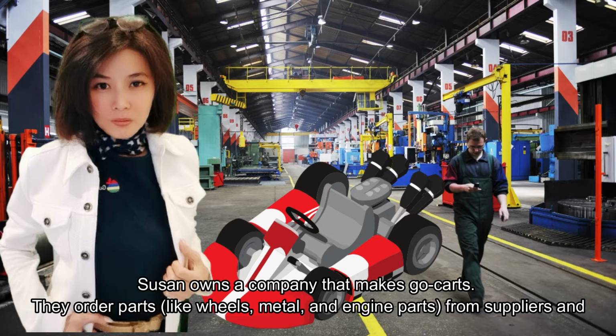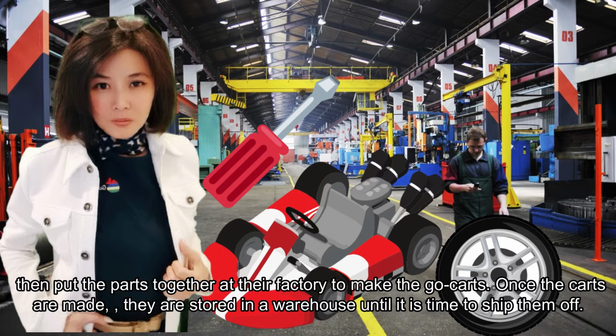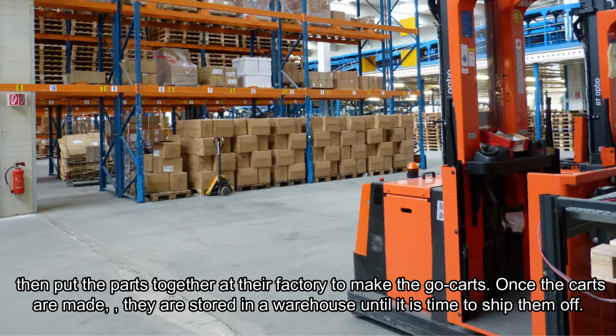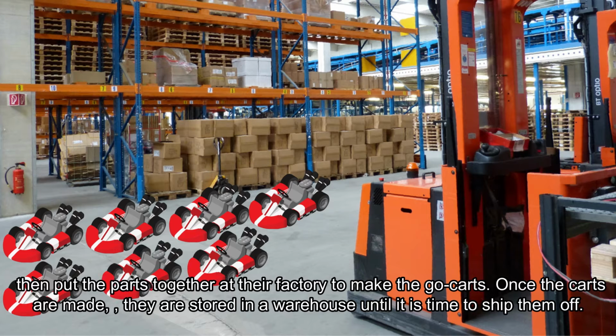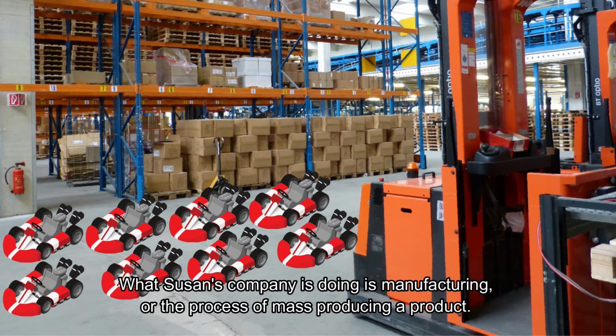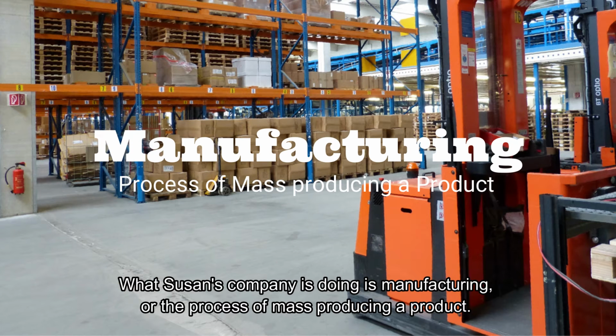They order parts like wheels, metals, and engine parts from suppliers, and they put their parts together at their factory to make the go-karts. Once the karts are made, they are stored in the warehouse until it's time to ship them off. What Susan's company is doing is manufacturing, or the process of mass producing a product.